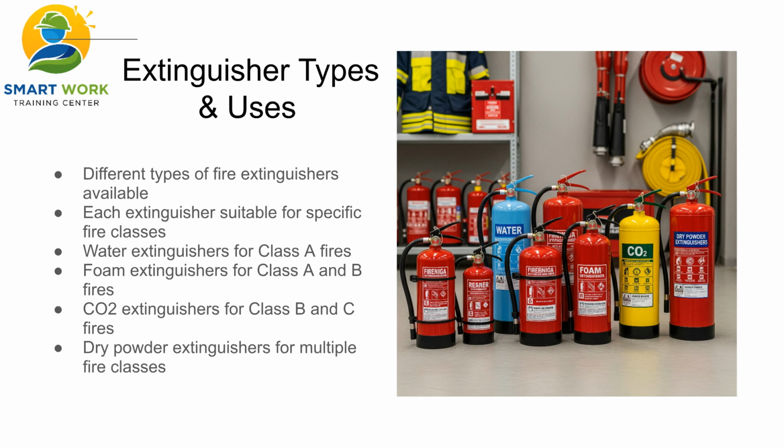Fire extinguishers. Different types are specifically designed for different fire classes. It is crucial to use the correct extinguisher for the fire type. Water. For Class A fires, ordinary combustibles. Foam. Effective on Class A and Class B fires, flammable liquids. CO2, carbon dioxide. Best for Class B, flammable liquids, and Class C, electrical fires.